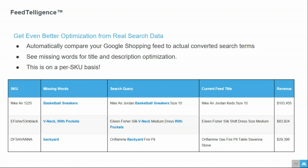Let's look more at the product noun itself. We've chosen Keds, and that may be what Nike actually puts on their website. But it turns out that people are actually searching for this with a very different noun, which is basketball sneakers. And not only are they searching for it, they're actually converting for it. So this is a great example of a very interesting one to A/B test and see, is the performance going to be better or worse if we actually include different nouns, different adjectives, and different keywords.